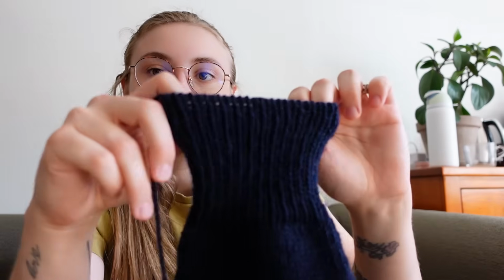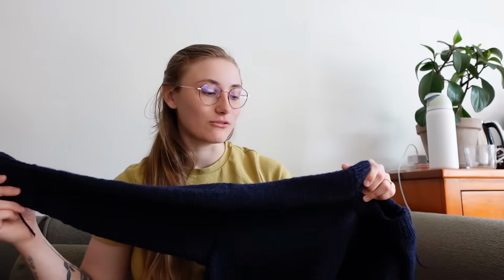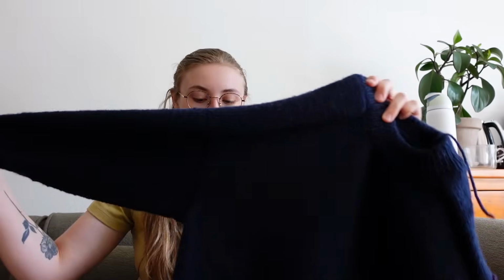It has a beautiful tubular bind off. It's quite stretchy, and my husband tried it on because he's working from home this week, right after I finished the sleeve, and it was the perfect length for him, especially once I block it and it relaxes a little bit. So I'm really happy with how the sizing is coming out as well.